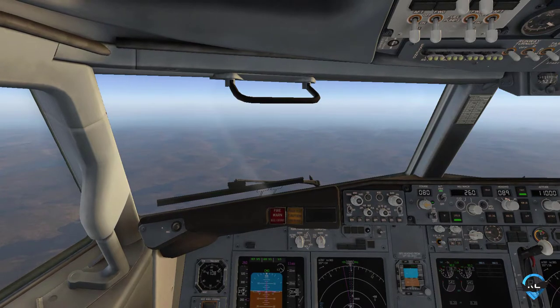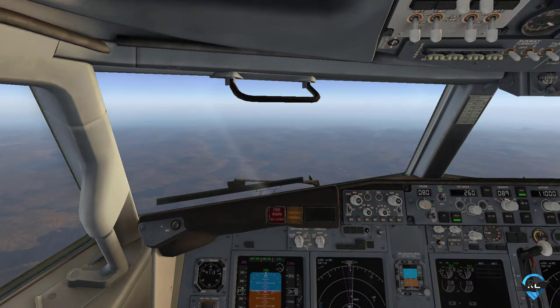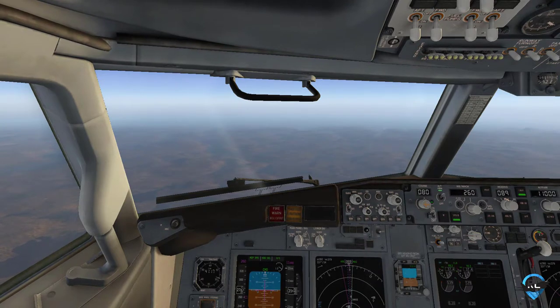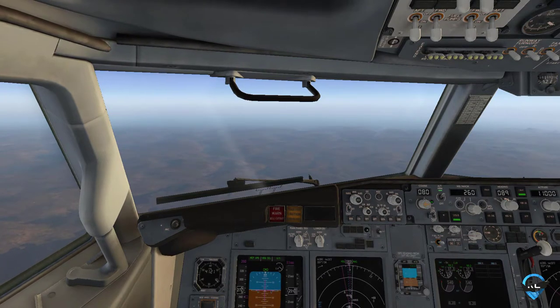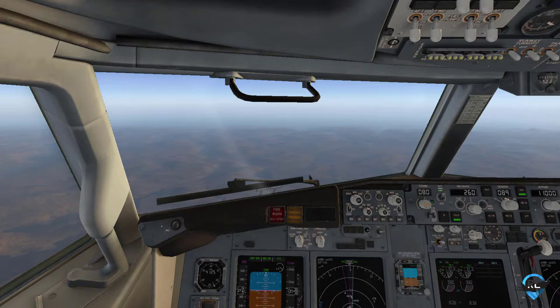Flight level 80. Good morning, Shannon. We're descending. Turn right 10 degrees, please. Right 10, you're heading 307. Continue climb flight level 250. Continue present heading, traffic descending through your level. Descend to flight level 90. Descend flight level 90.